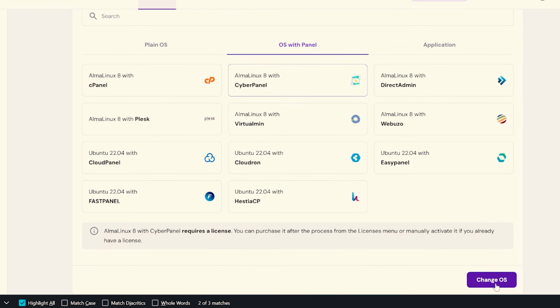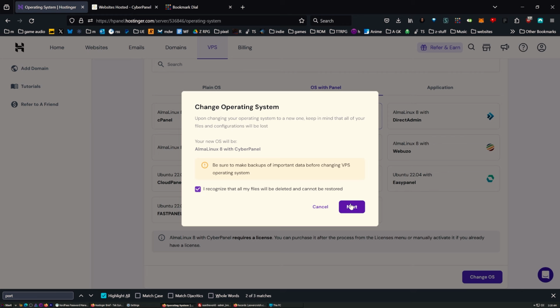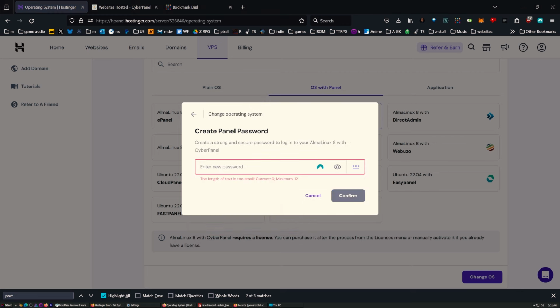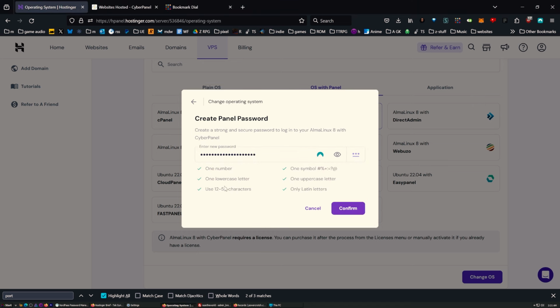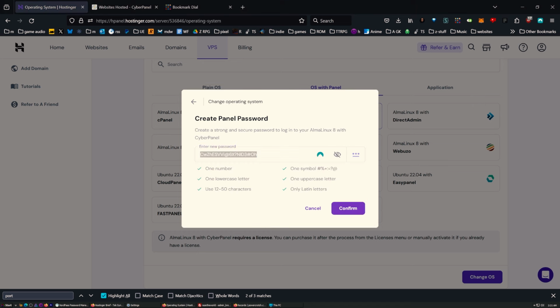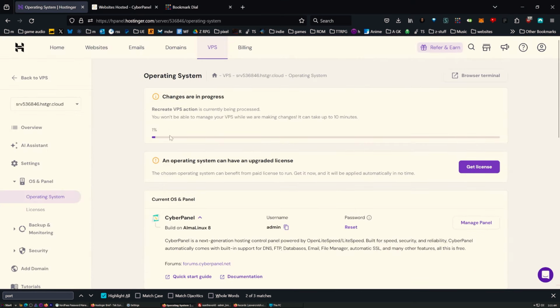So I'm going to go ahead and click Change OS right here. Go ahead and hit Next. Put in a password right here that you're not going to forget and write it down somewhere. I like to generate a password here because it'll check all their boxes, and then we can just copy this, keep it secret, keep it safe. All right, confirm, there we go. Now we wait. Should take about 3 or 4 minutes.